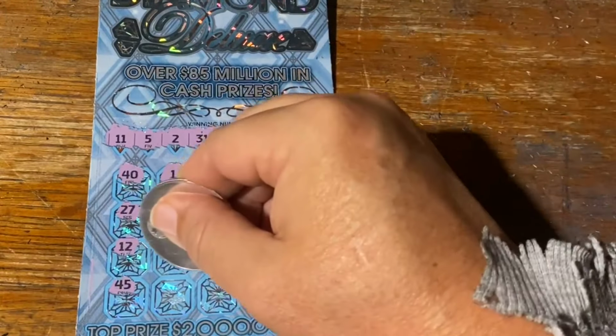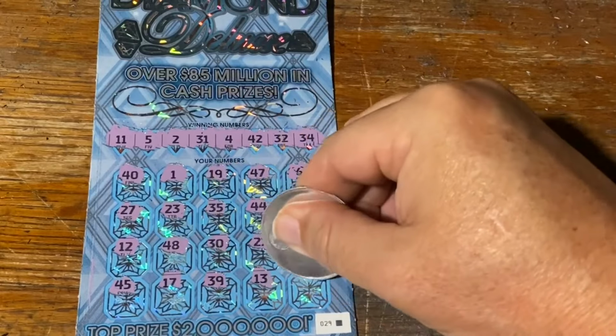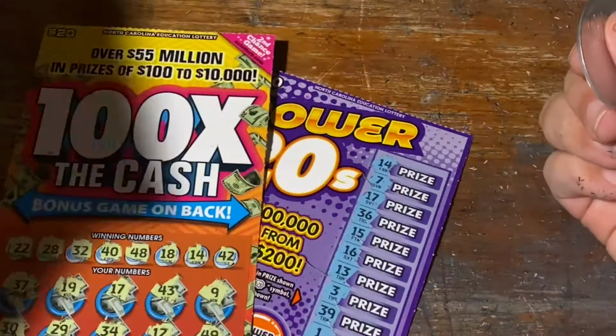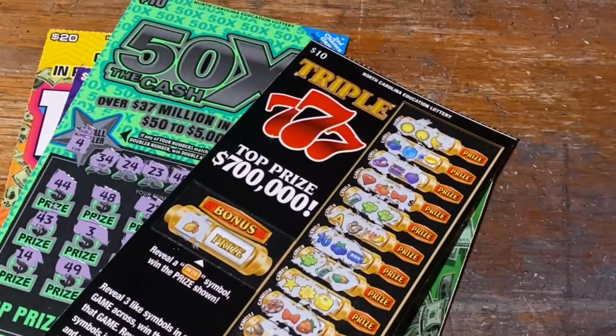Well, a big old $100 skunk. Ouch! Nothing there, there, there, there, there, there, or there. That's the way it goes.